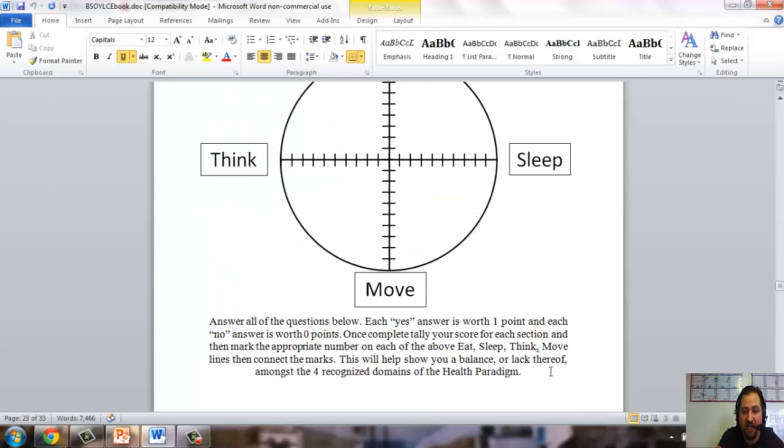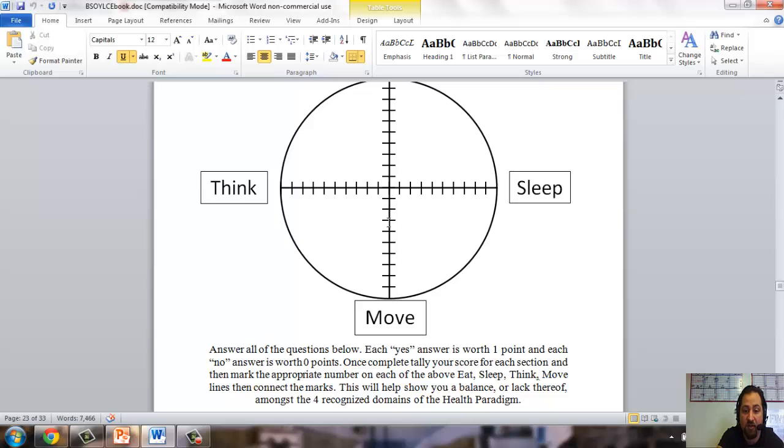So once I finish the move section, I'd come up here, and it's 1, 2, 3, 4, 5, 6, 7. Let's say I got 7. I'd make a line right there. And then I would do that for the other categories, and then I'll connect all those lines. Now, obviously, in a perfect world, we have this nice, big, perfect circle. And I don't know anybody that's ever started off with that. You may, but I doubt it. We can all improve somewhere.